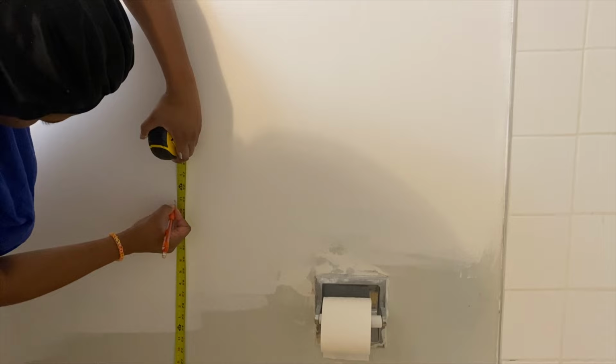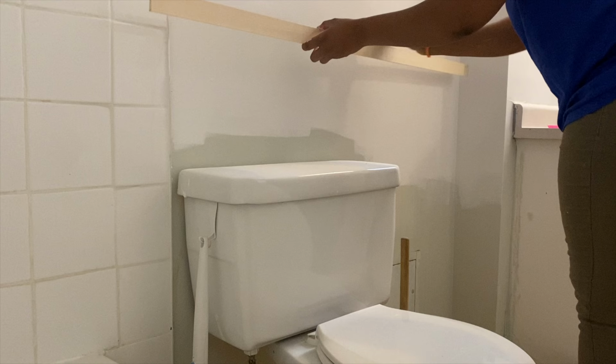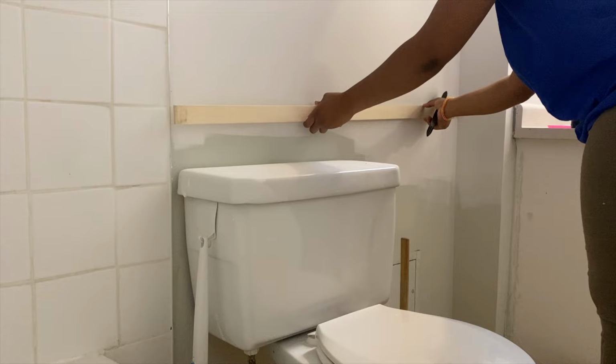I'm just marking on the walls now where I'm gonna be putting my poplar board for that little board and batten detail all around the washroom. That way I can make sure that it's on the same level all around, so it's not up and down wonky. Yeah, so we're gonna get into that, get these boards cut down, put them on the walls, and then we're gonna get them painted.